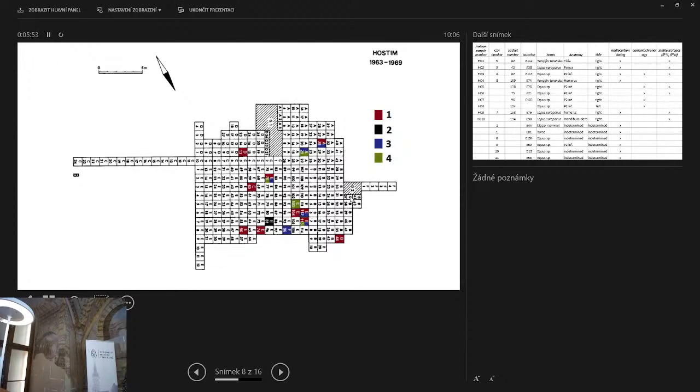Here is our sampling. This is the original excavation and its position. Here is the central part with the tent-like dwelling. The red squares are the squares where we have taken samples for C14. Then blue ones are the positions of samples for stable isotope analysis, and the green ones are the chronological samples.